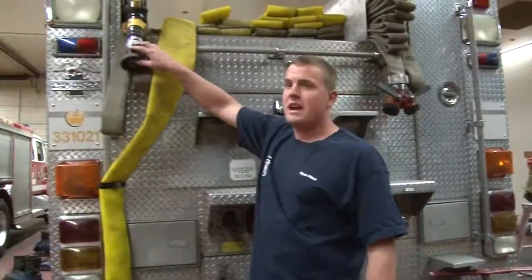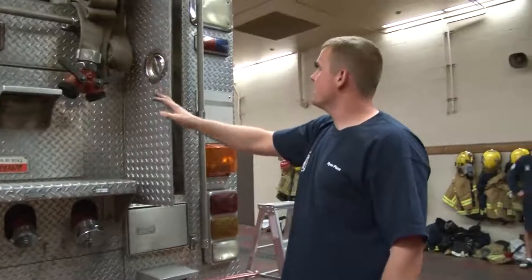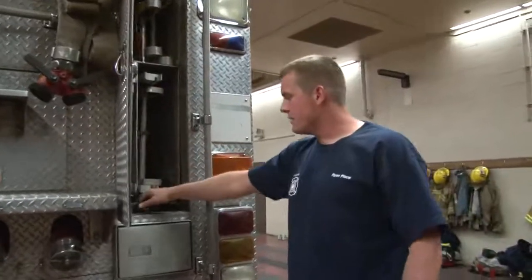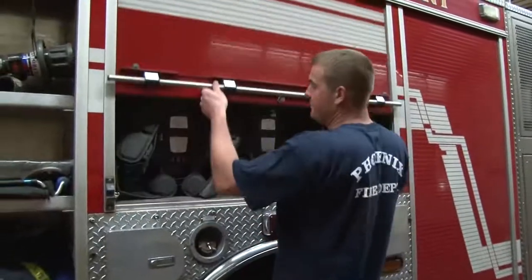This is another quick attack line. This is what we call a horizontal standpipe. This here is where we keep the ladders and different tools. This is a pike pole. Same thing over on the other side.